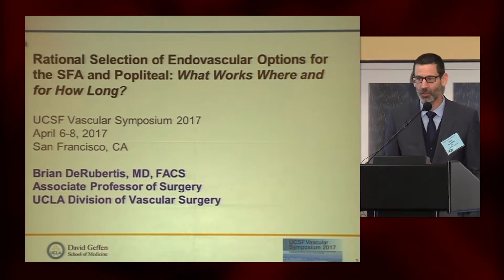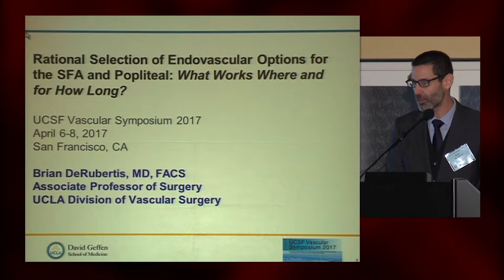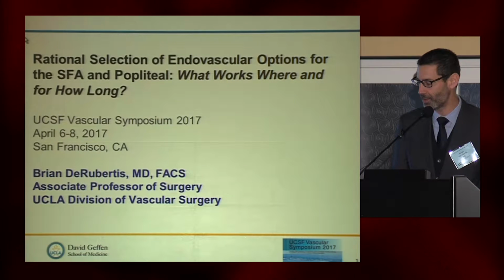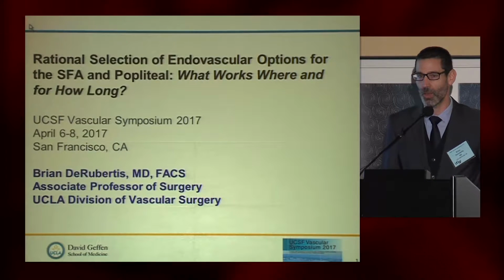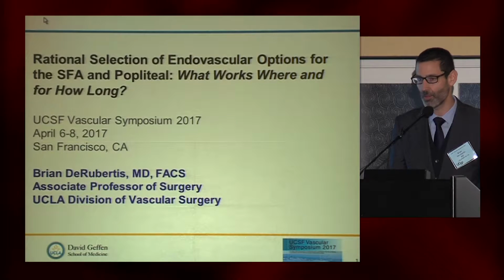So I've been tasked with discussing what devices work, where, and for how long. And this is obviously a somewhat difficult challenge when you consider the diverse type of data we have to support what we do in the SFA and popliteal circulation. But I do think if you sift through some of the data, you'll find there are some right and wrong answers to how to approach the FemPop circulation.